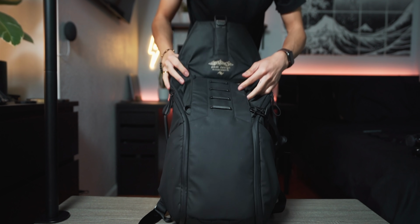Really nice design overall. I just like the way this backpack is built, and it's super padded, so all your camera gear is safe. And yeah, enough about the backpack. Let's finally move into the camera gear.